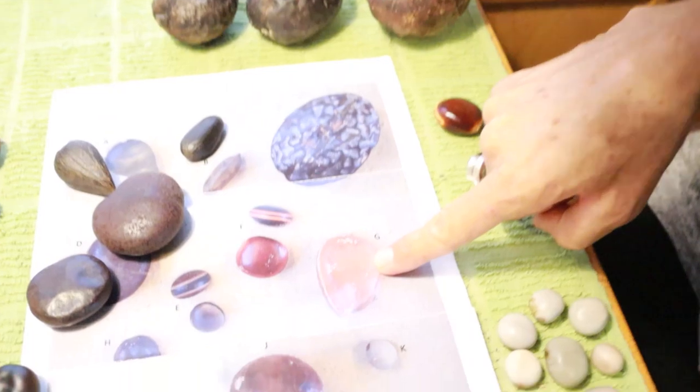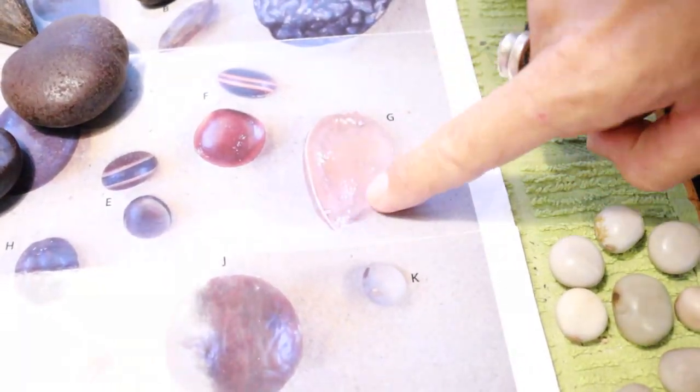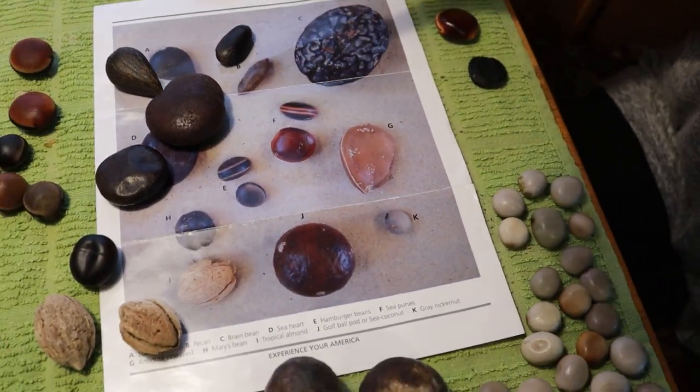So there's only 11 of the sea beans on this chart, and I've found 10 out of 11. The one I haven't found, the last one, is called the antidote vine seed, which is actually used to make antidote for snake poison and other poisons. And then that's everything on the bingo card.